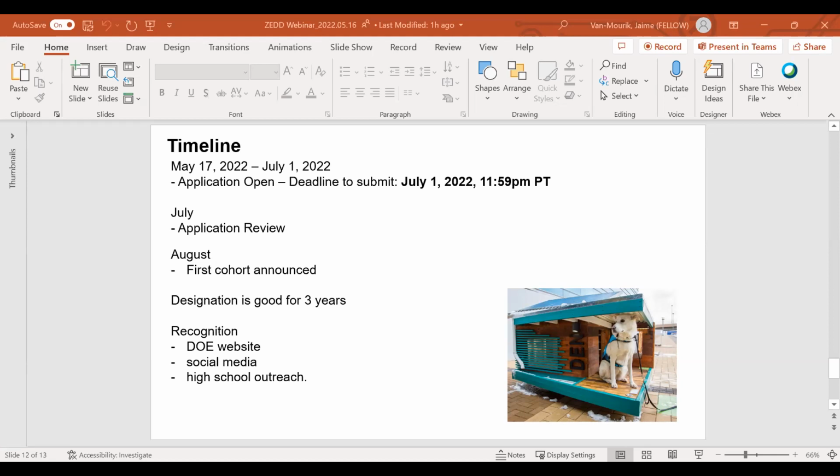So if this is something that you're interested in, but you don't think that you could meet the designation requirements by submitting this summer, but you're interested in potentially next year, know that you can go ahead and let us know. You can get on the list, and we will keep you posted on when the application goes live next year. If you're interested in talking through a program of study, we're happy to get on the phone and talk through how your program of study could meet the designation requirements and what would be required.